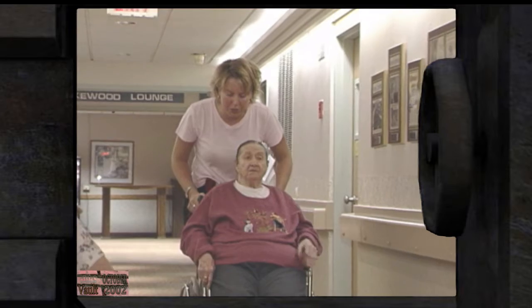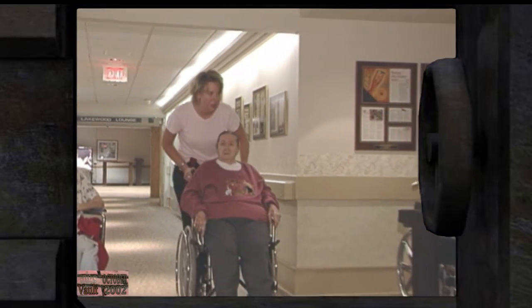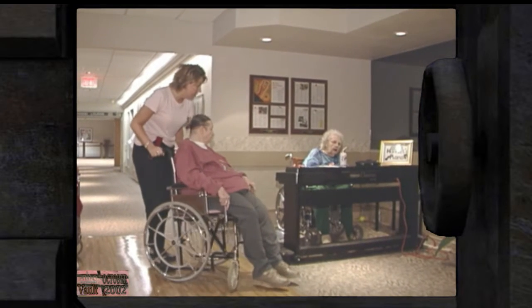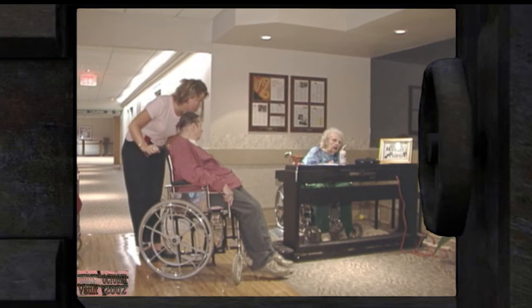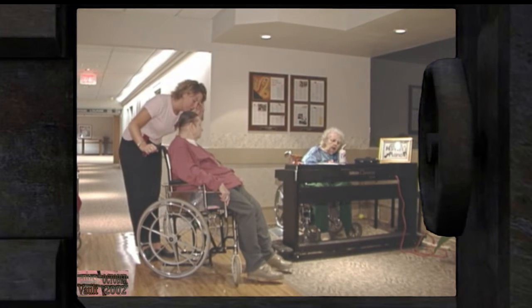One person who really does know how it feels to deal with breast cancer is Janet Cron, diagnosed when she was just 28. Janet, who oversees services for Alzheimer's and dementia patients at Lakewood Care Center, is a volunteer with the Reach to Recovery program.